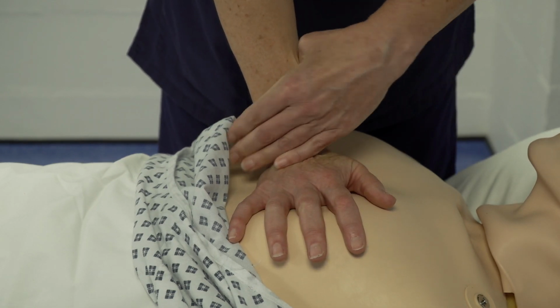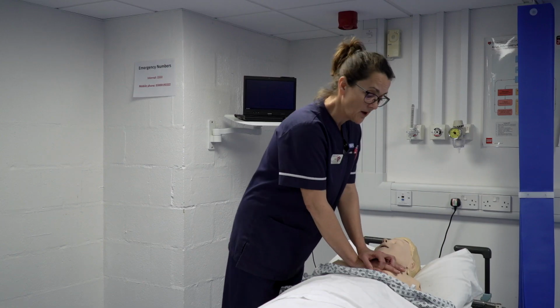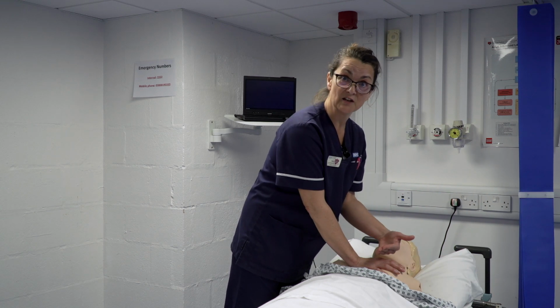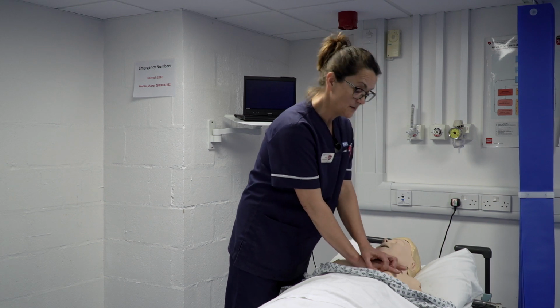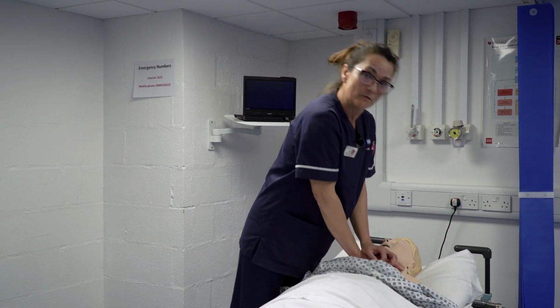In order to achieve 5 to 6 centimetres compression depth, as we said, it's quite firm pressure that needs to be applied. And if I press down by 5 to 6 centimetres, I need to also allow the chest to recoil back to its natural height. The speed of compressions we're aiming for is 100 to 120 compressions a minute. And generally speaking, 1 and 2 and 3 and 4 is about the right tempo.